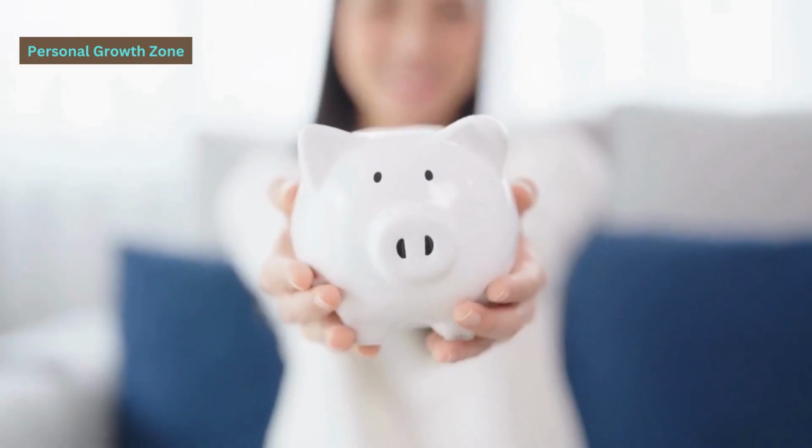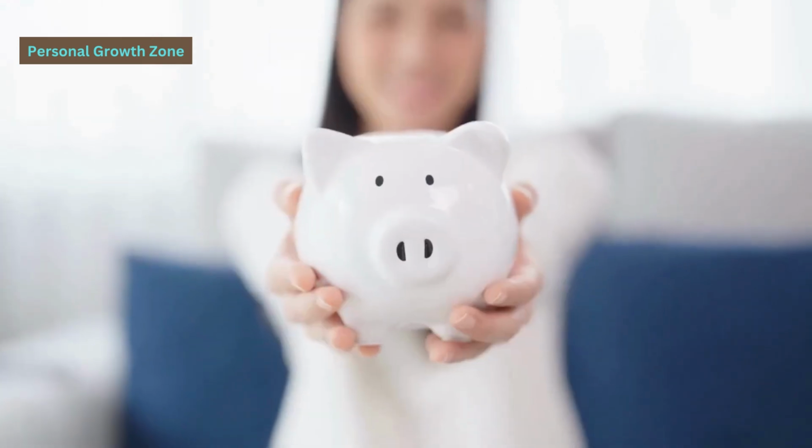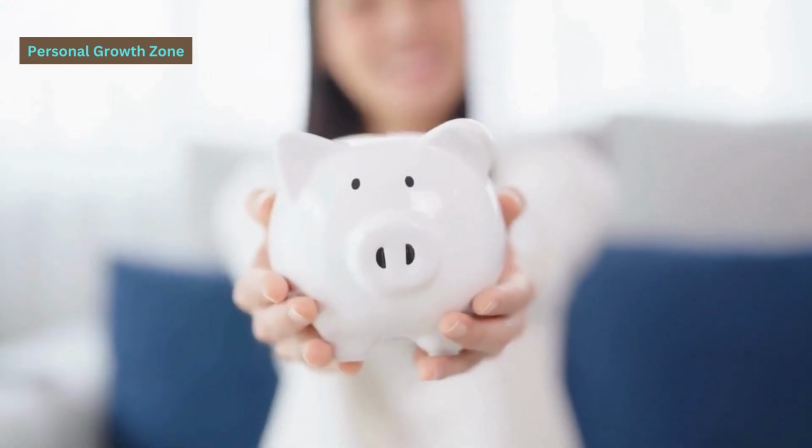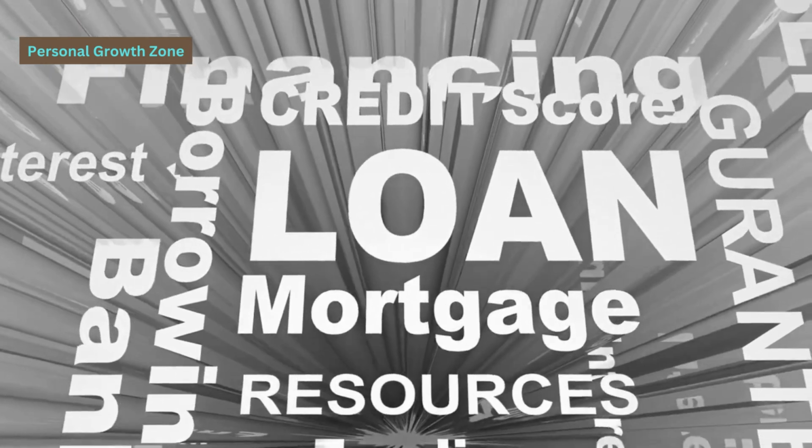An emergency fund is a sum of money that you set aside to cover unexpected expenses, such as car repairs or medical bills. Aim to save at least 6 months' worth of expenses in your emergency fund.